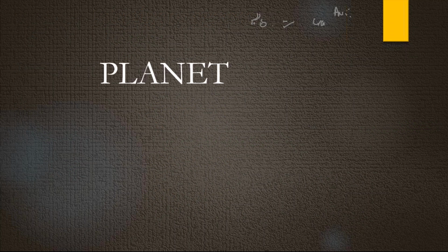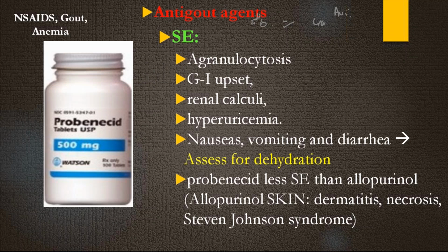Okay, so I just created one mnemonic here. You can create your own. P means pyrazinamide, L is loop, A is alcohol, and niacin. Niacin, yes, the vitamin B3, can lead to an increase of uric acid. Ethambutol, and one more thing that they didn't mention, first of all, is the thiazides, and tumor lysis syndrome. So when you have antineoplastics, they are going to destroy cells, releasing the DNA, and the purines are going to be metabolized. That increases the levels of uric acid.